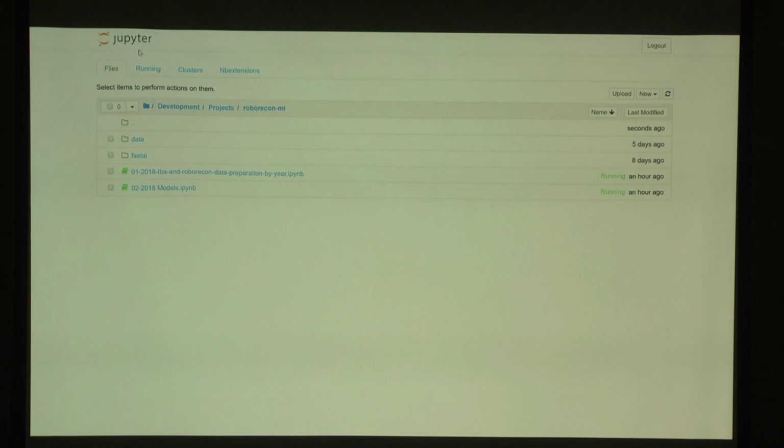Another thing is, since we have little data for FRC compared to looking at a bunch of images, we can actually run this all on a CPU, all on the laptop, where it'd be a lot different. You'd probably want a couple graphics cards if you wanted to look at images and that sort of thing. So it's much less intensive on your machine. So I can just run it right here, and it will process everything in a few seconds.